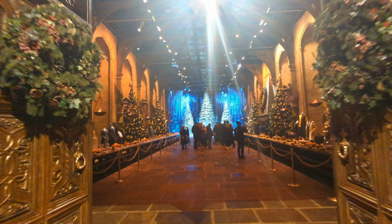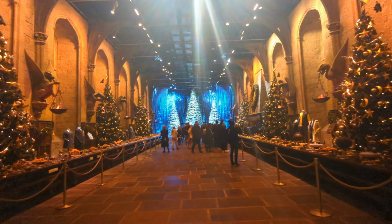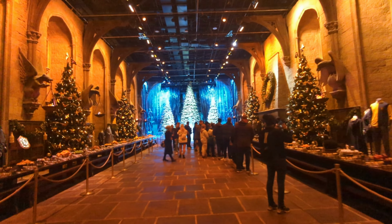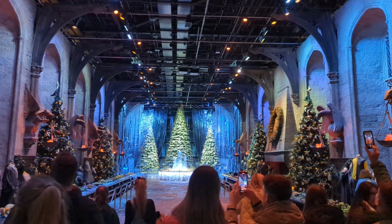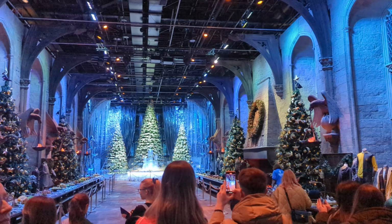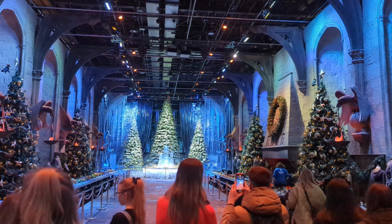So this is indeed the Great Hall. It was one of the first sets ever built for the films, and also, as you can tell, one of the largest. It stood for more than 10 years in a soundstage just to the left-hand side. And as you can see, we have dressed it up for the festive feast.